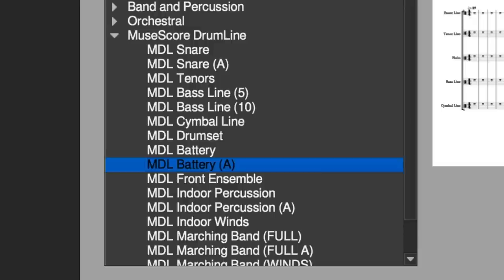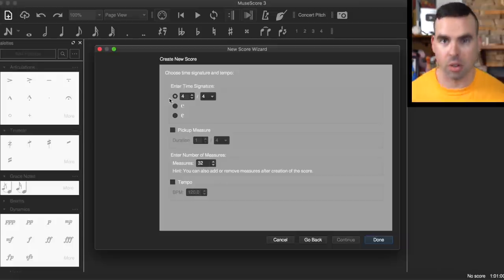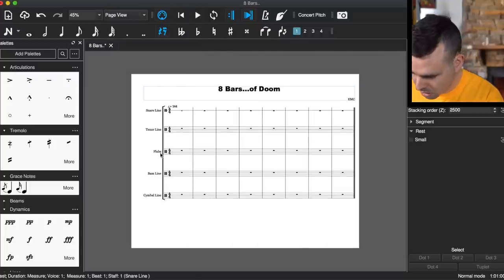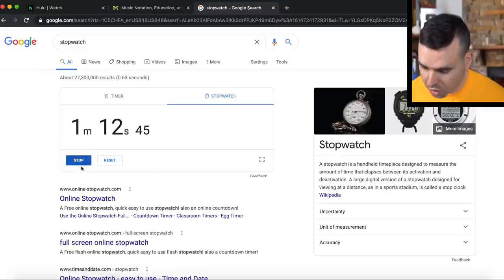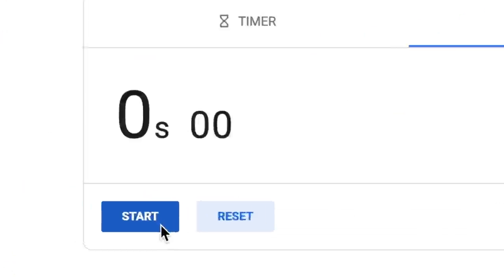MuseScore has this feature where you can select MuseScore drumline battery. So we're gonna select that, very convenient. All right, and this comes with flubs. This doesn't have flubs, so we gotta take that out. And that's all we gotta do. So that took 1 minute and 12 seconds. Pretty fast. And Finale, 3, 2, 1, here we go.